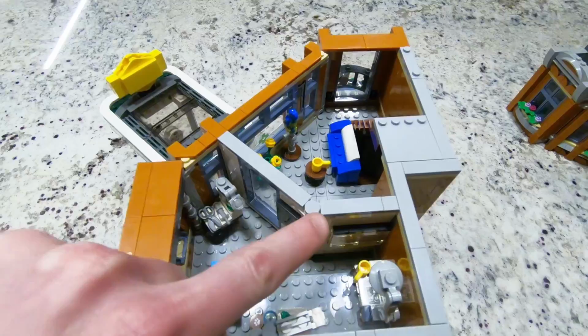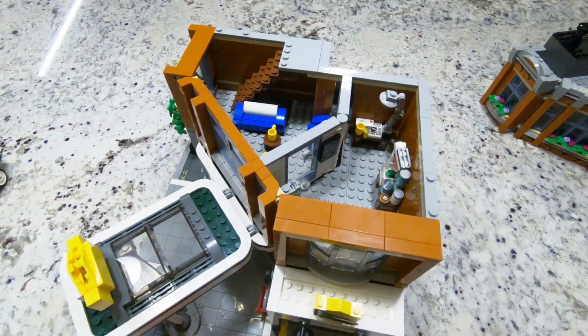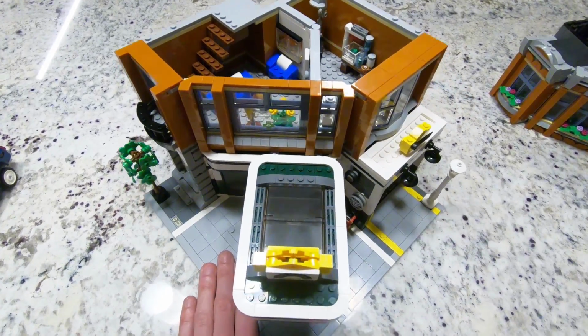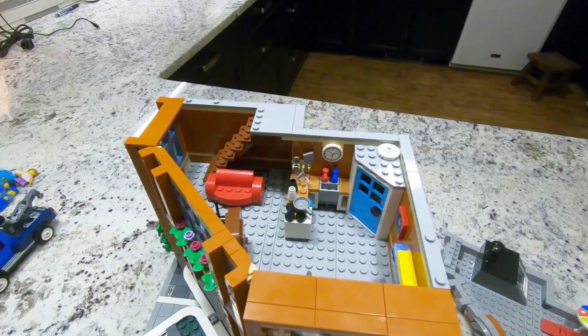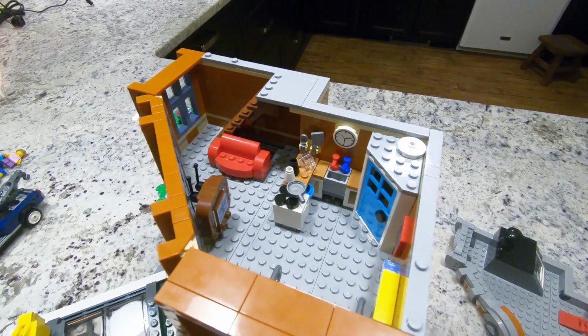I like the shape of this wall. I like those angles. Any offset angles look really cool in modular buildings. You can see that all throughout the outside of the structure as well. Okay, so we pop the roof off to reveal the top floor, which is just like a little apartment.